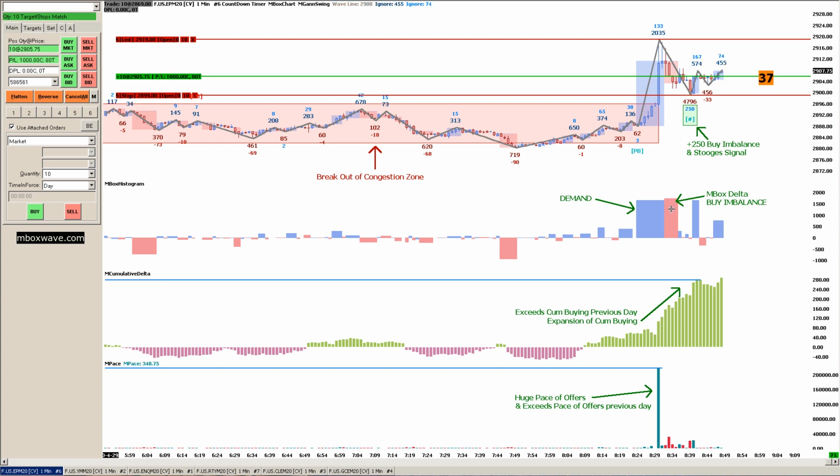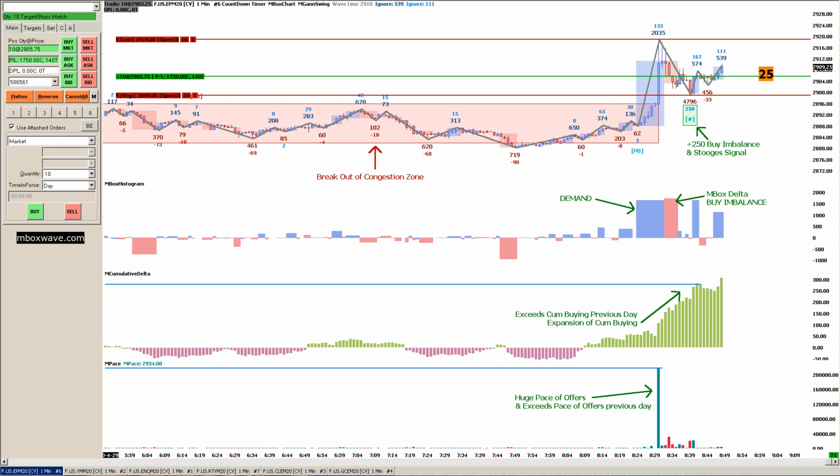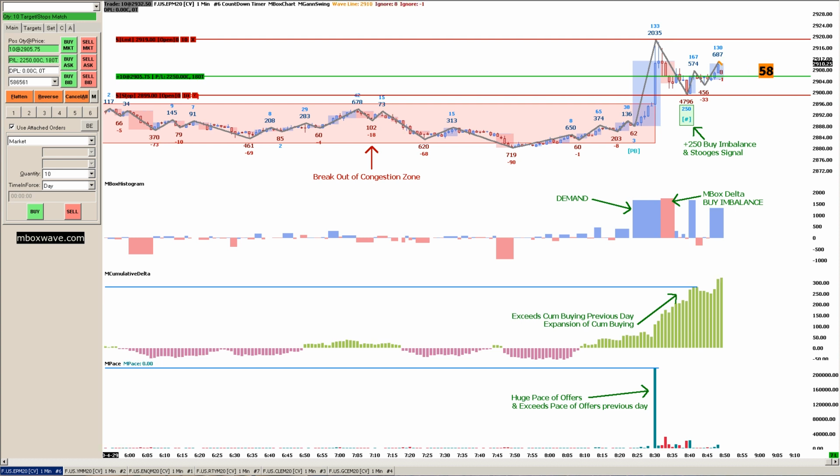We come here, we see we have an MBox delta buy imbalance, so that's 7. What that means is that we have more buying than selling while price is moving down. But I didn't get into the position. I waited until we reached a swing point, and what gave me good confidence was this buy imbalance and Stooges signal. The buy imbalance makes it 8, and the Stooges signal makes it 9. Along with we're making a higher high and a higher low, to me that's 10 points of confluence.